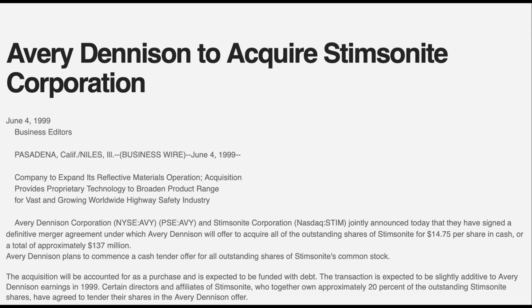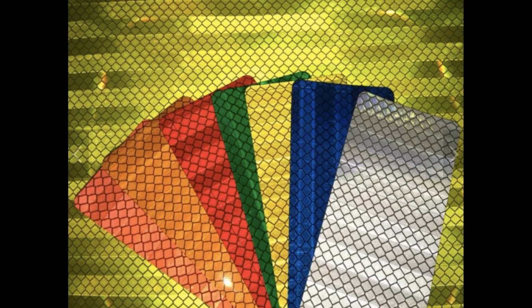In 1999, Avery Dennison acquires Stimsonite and adds the company's microprismatic sheeting to their line of retro-reflective tapes, thus filling out their product offering. Stimsonite is later sold again to Ennis Flint, but without the reflective sheeting. In 2006, 3M introduces diamond grade DG3 sheeting, which is very similar to their original diamond grade, but brighter and reflective at sharper angles. Both 3M and Avery continue to innovate, but mostly in the sign sheeting market.